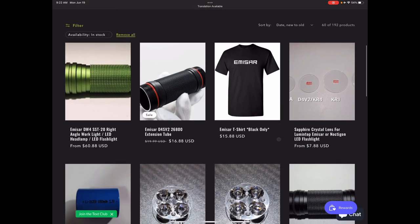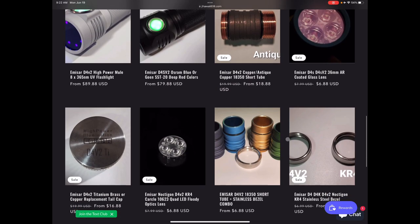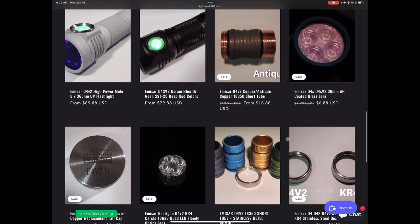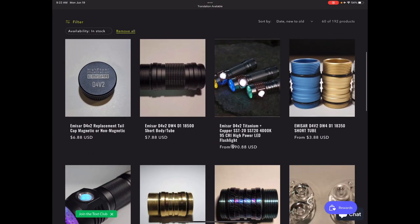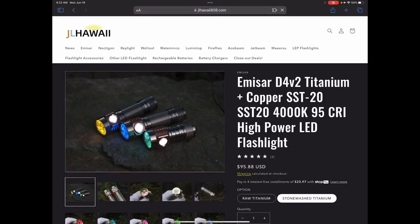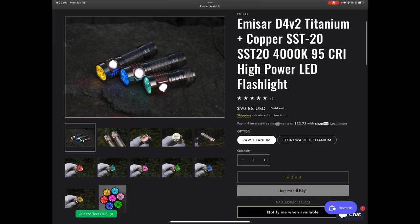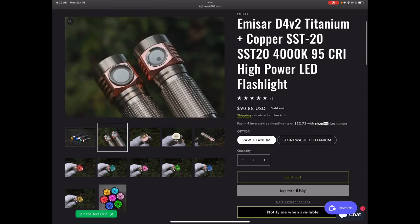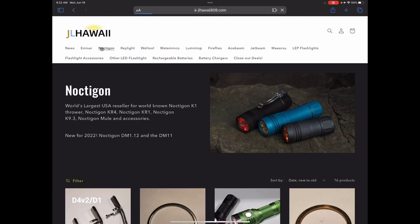I actually didn't even know about this website. No Mercy again, which is another guy I met from the channel, introduced me to this website. I am a fan. Titanium and copper. Stonewash, raw. I'm such a fan of raw titanium. I love the shiny. Oh yeah, that's nice. So yeah, MSR is nice stuff.